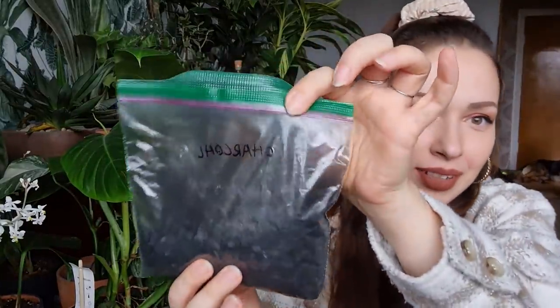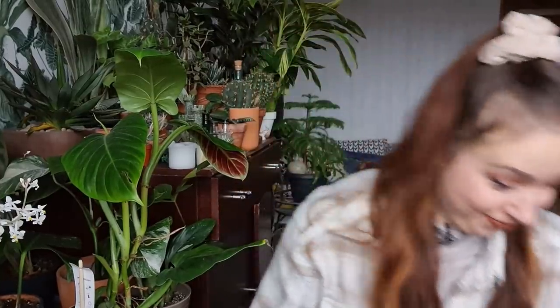So I got some charcoal, which is amazing. Once again, heck yeah. I'm making a lot of terrariums and fairy gardens, and, oh my gosh, my hands are black already, and I can never find charcoal without buying, for example, an orchid mix, which is pretty expensive here. So this is a lifesaver. It looks like I'm holding some drugs in the bag from the United States.